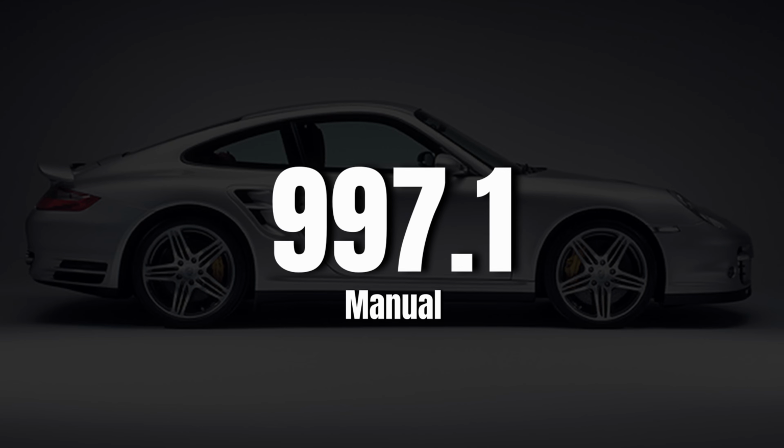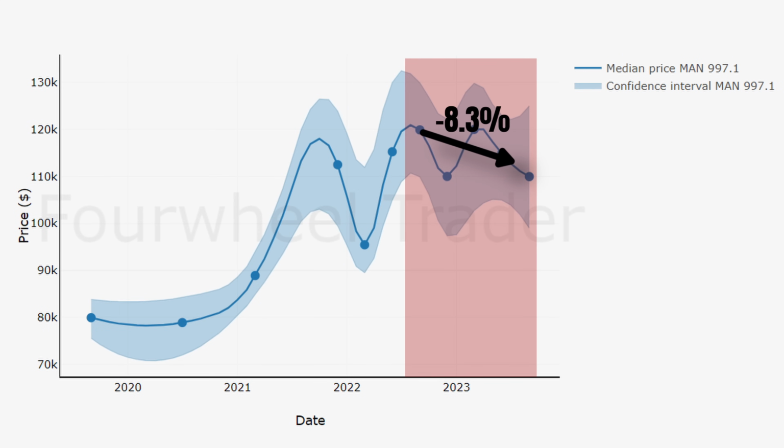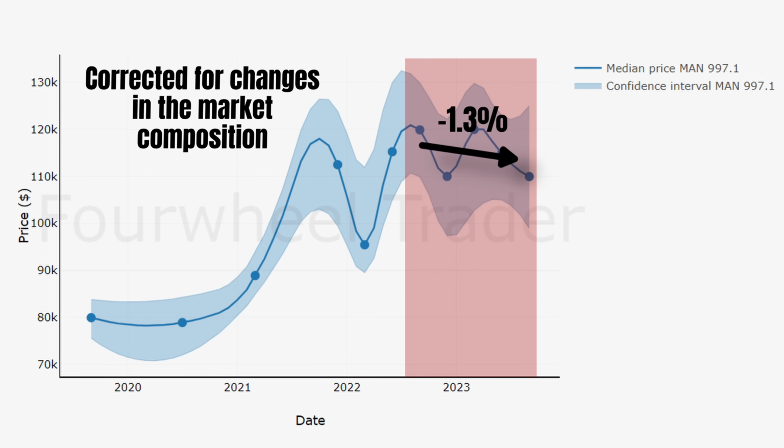Now on the face of it, it seems that prices dropped by 8.3% during last year. Yet, correcting for fluctuations in the market composition, we arrive at an average drop of 1.3%. Indeed, similar to what we saw in the automatic market, so we'll use this number going forward.